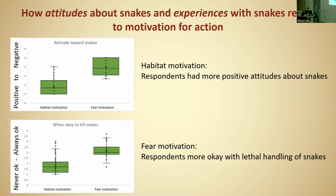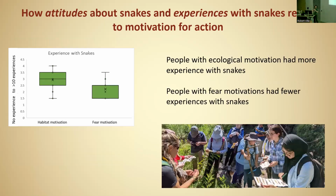Now, experience, what would you guess? Which group would have maybe had more experiences with snakes? The habitat motivated folks or the fear motivated folks? Yeah, right. So people that had hardly any experience with snakes were in that more fear motivated category. And again, we asked them a whole variety of questions. Have you ever seen a snake in the wild? Have you touched a snake? If you have, how many times, right? So people with these ecological motivations, there's some experience there.